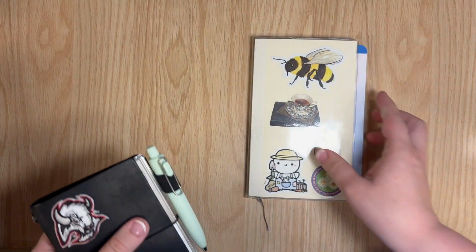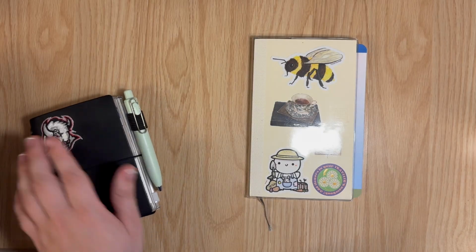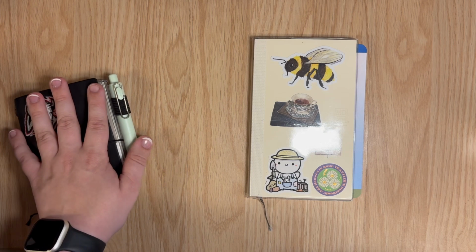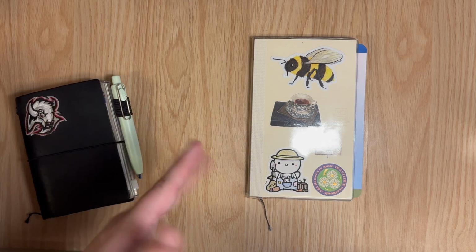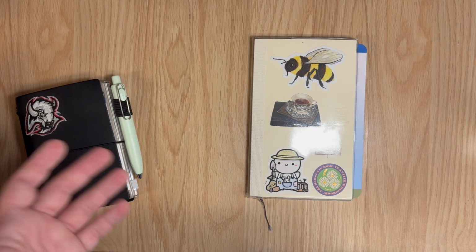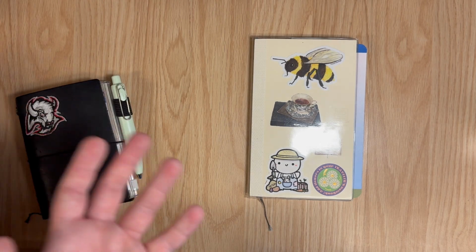And yeah, I know people were having issues with the Tomoe River paper. Now, I didn't think it was great. I had noticed a little bit of bleed through, but it wasn't enough for me to stop using any of my planners, if that makes sense. I just was like, I put a sticker on it type of thing.